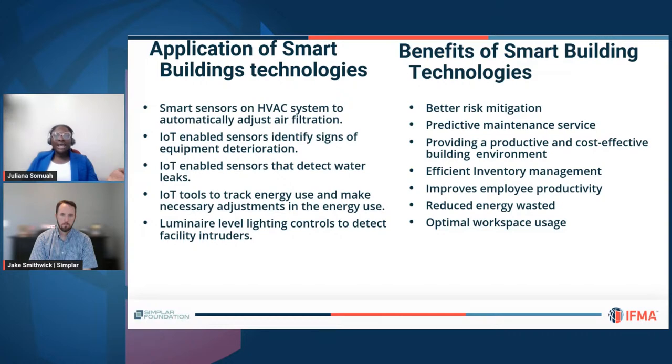So you'll be wondering how these smart building technologies benefit an FM. Yes, they help to risk mitigate, like you can better mitigate your risk. But how do you do that with your smart building technologies? You can enhance safety and security by monitoring building systems, identifying potential risks earlier, allowing you as an FM to have prompt response as they come in.